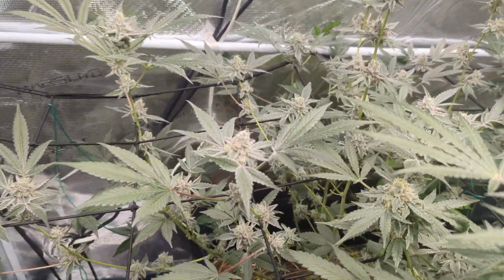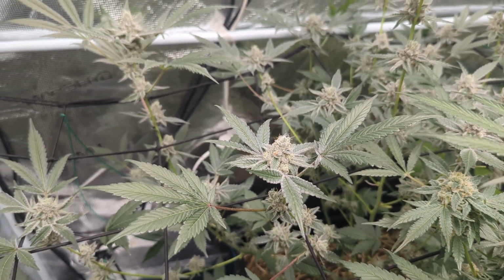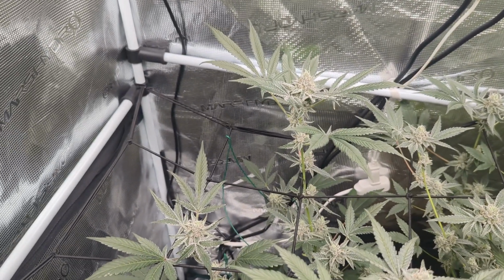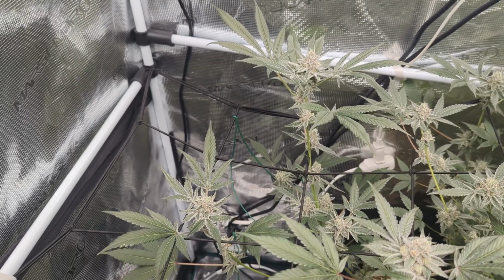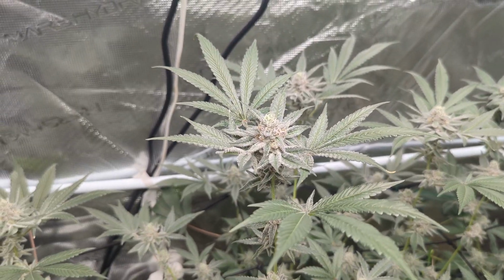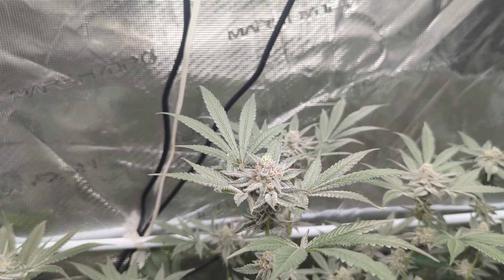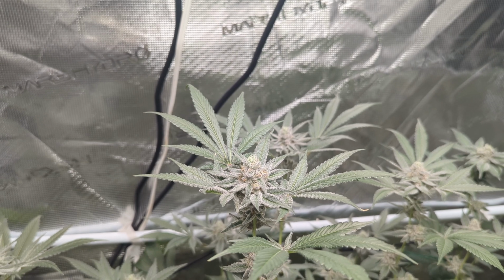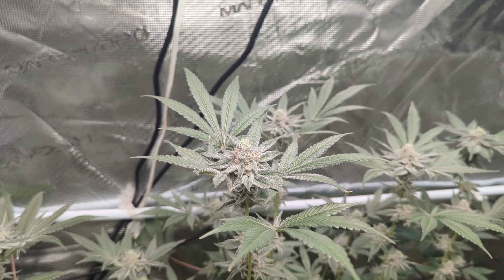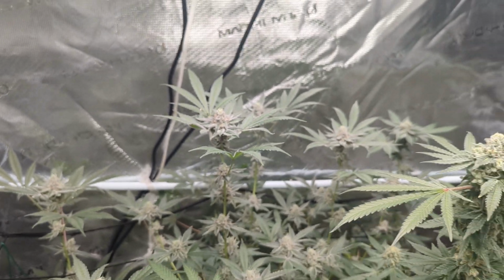And then you come back here and you have this Neon Sunshine. I mean, just look at this thing. Look at the frost on here. And up top. I mean, the frost on these is just unreal. And they smell like straight Z-Skittles. It's so good. I can't wait to smoke those. We'll get some from the other side.